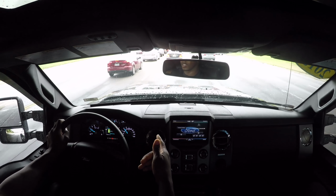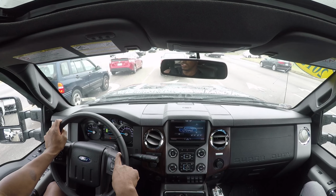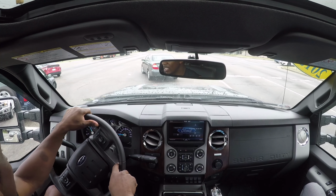That'll be my best bet though. You're going to get a lot more incentives if you were to get a brand new vehicle. More bang for your buck, especially with the year-end closeout, so keep your eyes out for that.